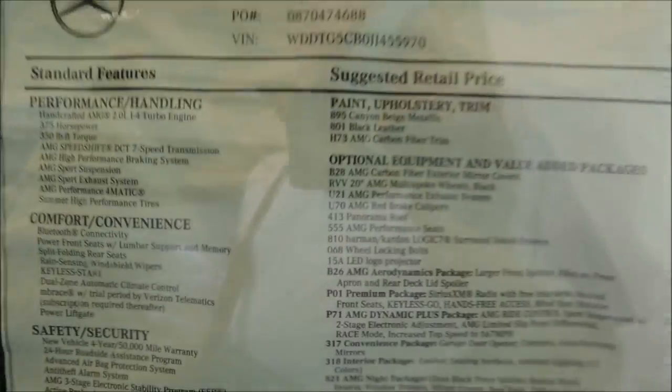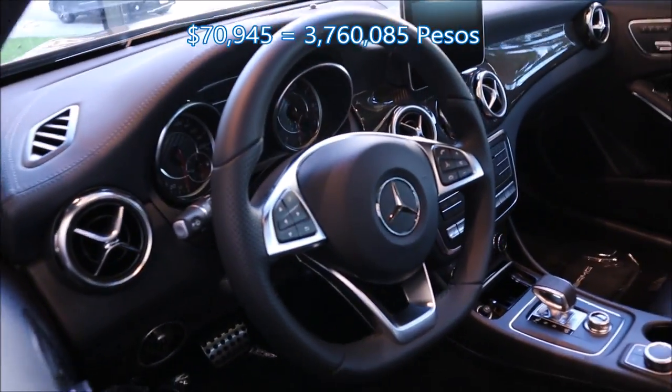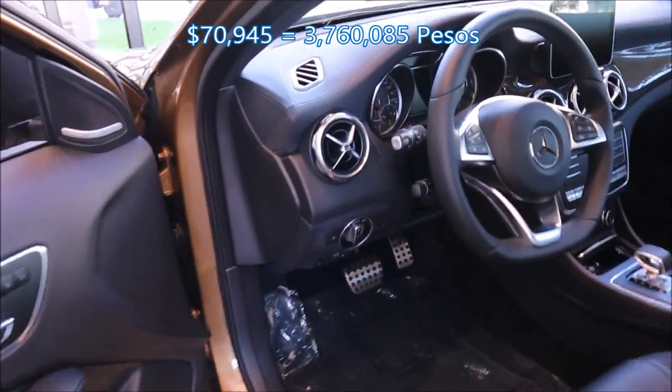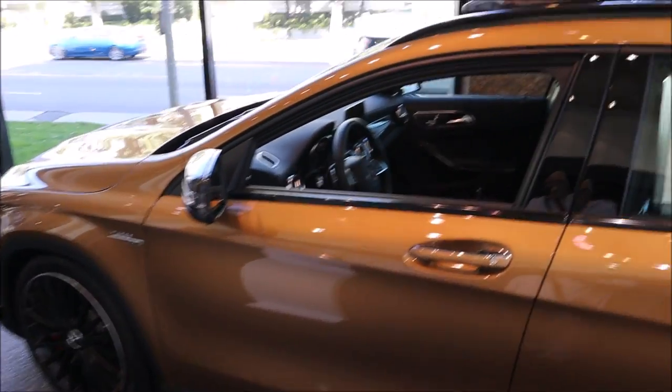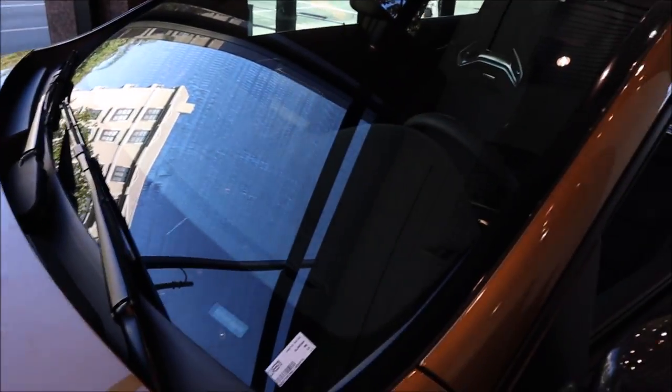This is a GLA 45. And it's $70,945. Interior looks the same. Well, very similar. But I think it's shorter. You can see the back end there. How much? Okay, this is. Oh, it's got like a glass roof here.